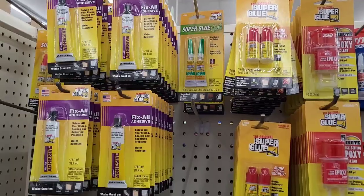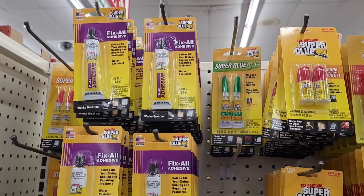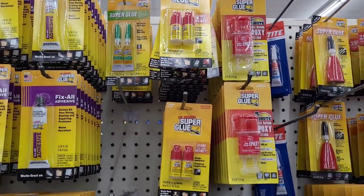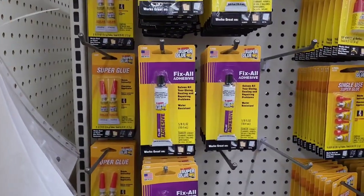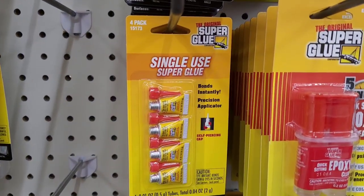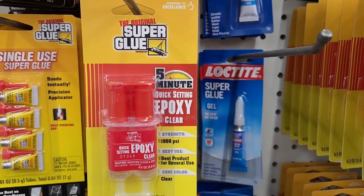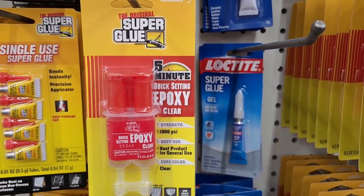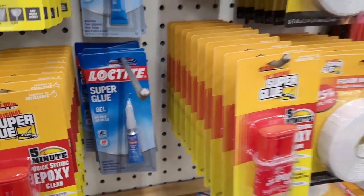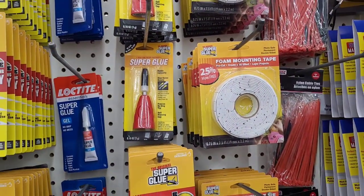Alright, let's move on. We're over here in the tool section. Look at all this different super glue. Oh my goodness. Fix it all adhesive, super glue, gel, plain super glue. They even have the little teeny tiny ones right there. They have this one, the original super glue, quick set and epoxy clear. And they have this one down here, foam mounting tape. They have that super glue.